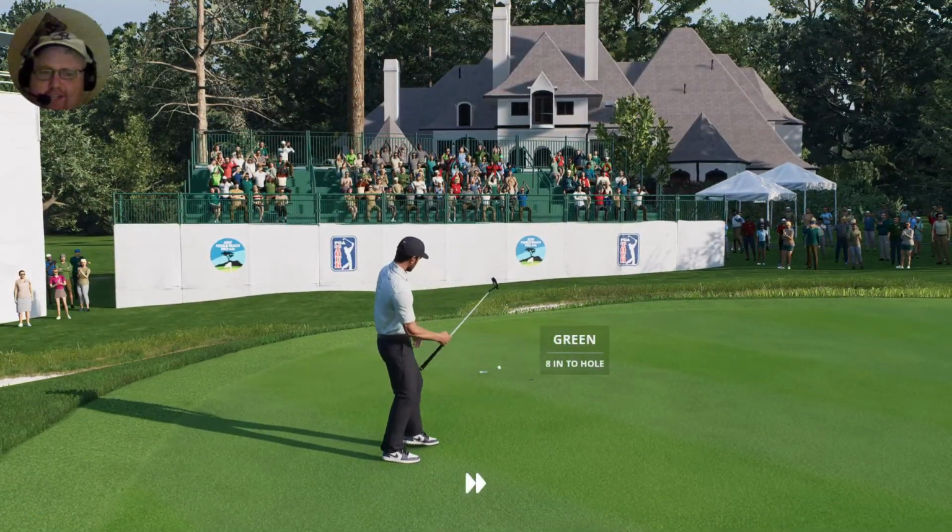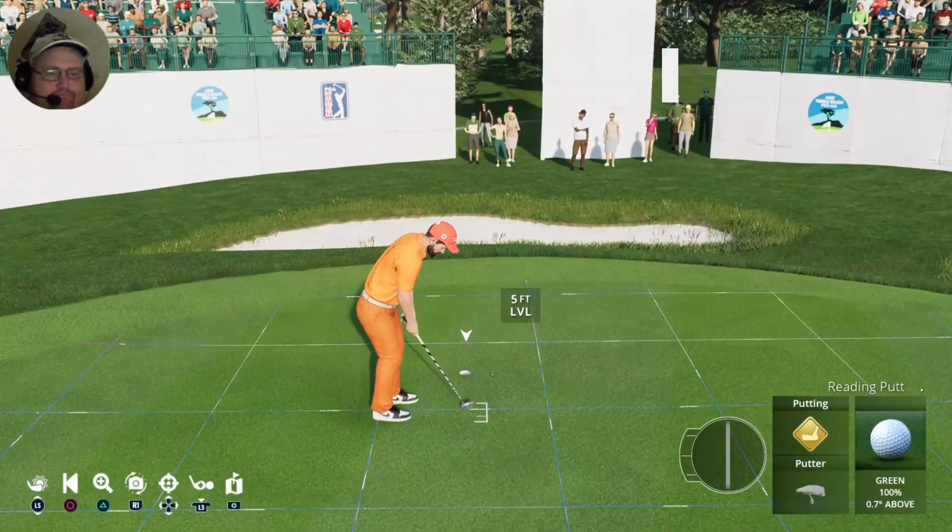And he missed it to take us to a tie. I think he was about ready to take a share of the lead. He missed it. That looked on target the whole way.